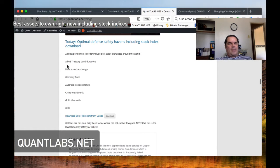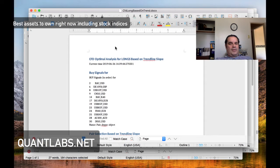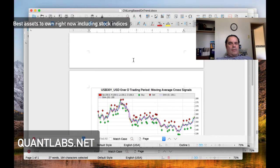So we have all US Treasury, France Stock Exchange, German Bund. There's also the UK as well, and Australia's Stock Exchange, but the best one right now, oddly, is the French one. And then follow is the China top 50, the gold silver ratio, and then gold. Okay, so everything's going defensive. So this is what I generated today, and this is based on long-term trend. All right, so this is an order for a variety of things.